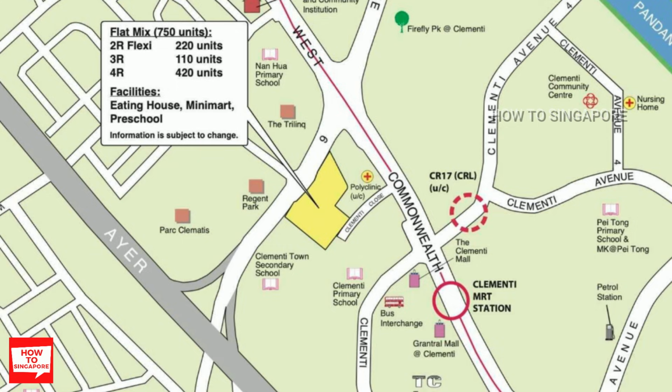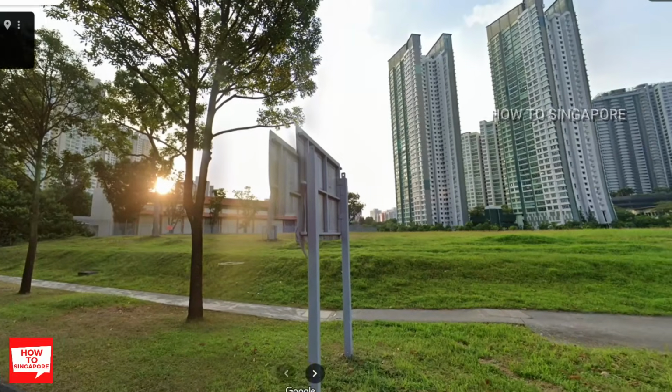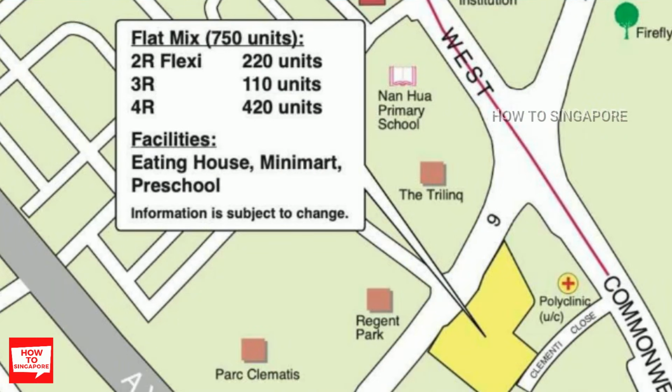When I did my research for this project, I was pleasantly surprised that the government released this plot of land to be a BTO because honestly, it could have been a great location for a condo. It is within walking distance to the Clementi MRT station and also Clementi Mall. In total, there will be 750 units offered here, which is quite a lot.